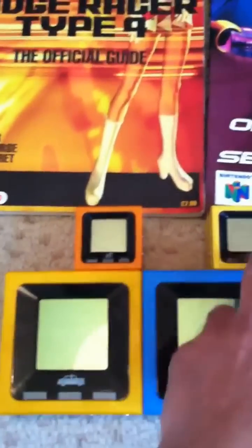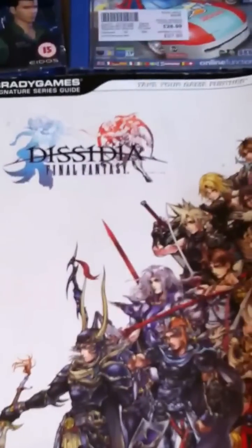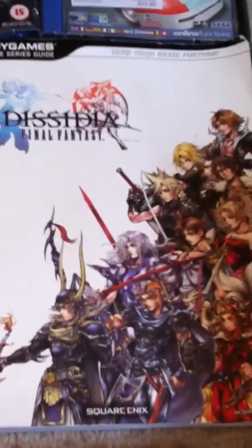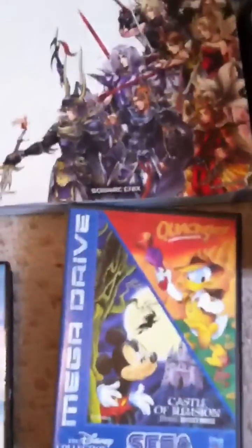When you get this little guy, he goes from one screen to the other. Pretty random. Also picked up a PSP guide, Final Fantasy. So I might need to go buy the game now. Random Mega Drive game, Quackshot. I paid £3 for this. It's Castle of Illusions and a Quackshot, which I needed.